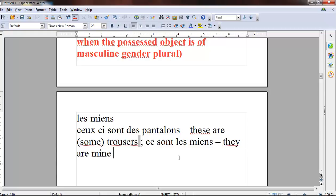They are mine. As you can see, the possessed object is plural, masculine plural, because you have masculine plural here, the possessed object, and the possessor is just me. So I say les miens. They are mine. Les miens. Let me color it beautifully. Les miens. It means mine. They are mine. Ce sont les miens. Okay.